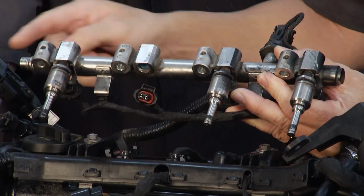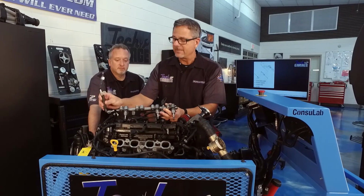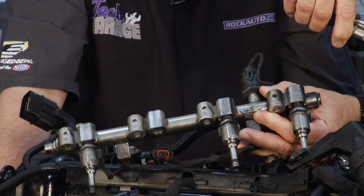Now you can see what's going on. The fuel's coming in here, high pressure. Once again, we got the line to replace that with. That's coming up here. So that's located on the block from the pump over to here.